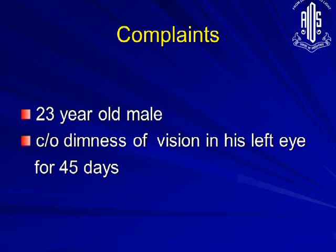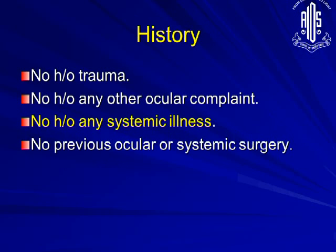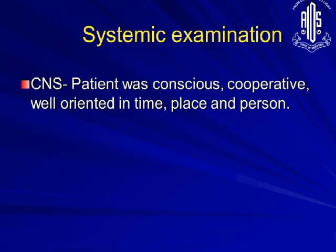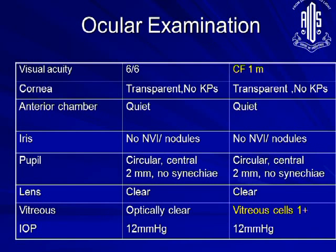Case 2 is also quite an interesting one. A 23-year-old male complained of dimness of vision in the left eye for 45 days. No history of trauma, no history of any other ocular complaint, no history of any systemic illness, no previous ocular or systemic surgery, afebrile, no lymphadenopathy. CNS: the patient was conscious, cooperative, well oriented in time, place and person. In the anterior segment, the vision was quite less in the affected eye and vitreous cells were there. There were no KPs, the cornea was clear, and the pupil was normal.